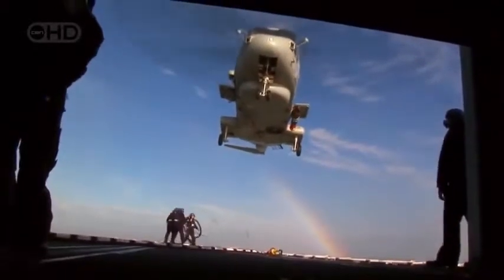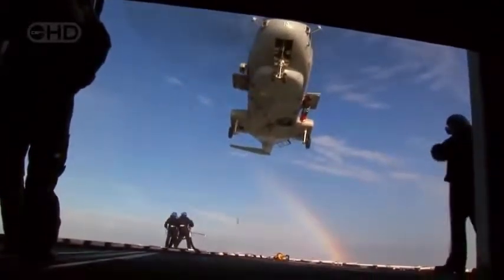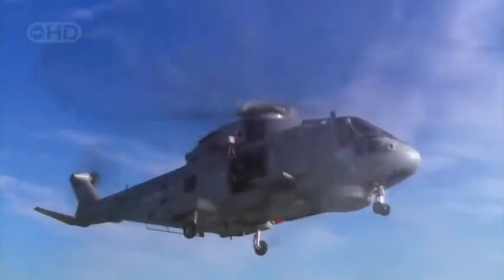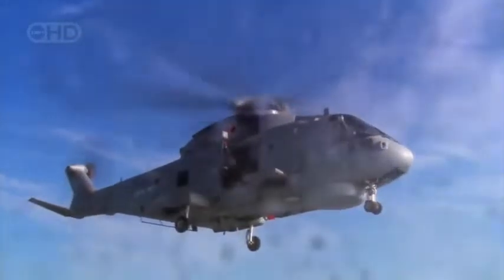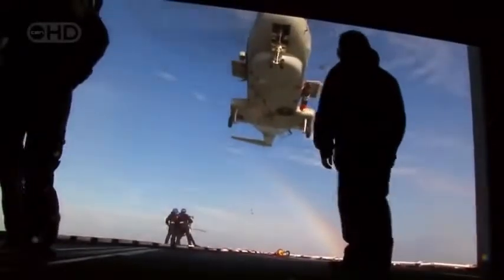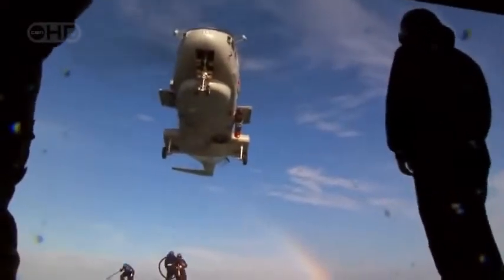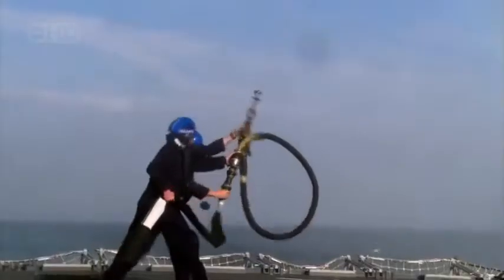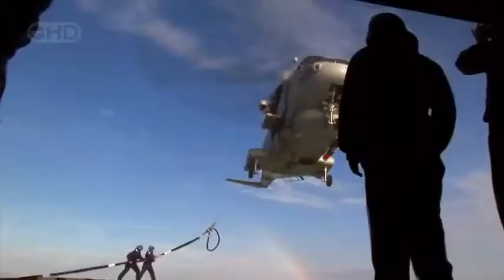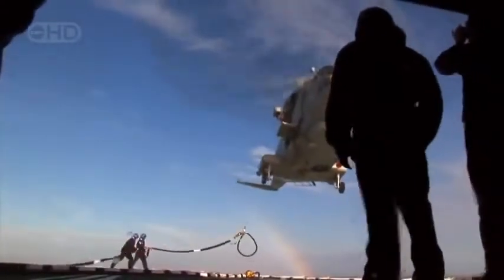Its key role is force protection, to remain airborne 24 hours a day, 7 days a week, 365 days a year, searching out the surface threat from ships and the subsurface threat from submarines. During this refueling, the EH-101 maintains a precisely controlled hover. Its powerful gas turbine engines drive five of the most advanced rotor blades ever created, keeping it rock steady in the air.